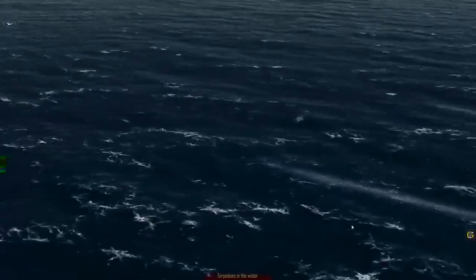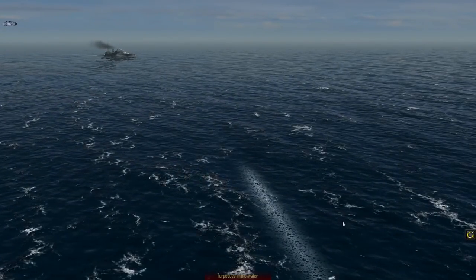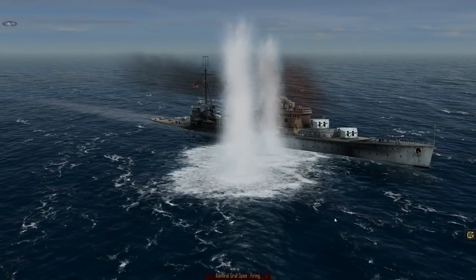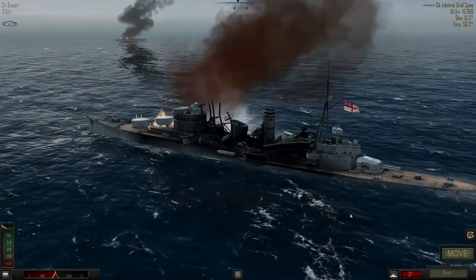Good hits. Torpedoes in the water. I don't know how long. I think they normally go for 3 turns, is it? She's bringing her rear gun to bear. Oh! Oh! God, this is terrifying.